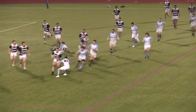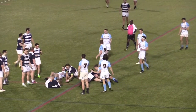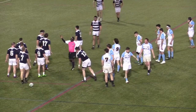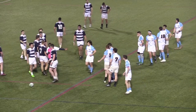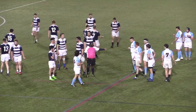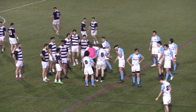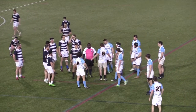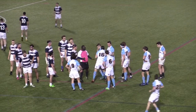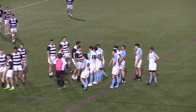Roger Williams steals it. Well, he's running a little sideways, but they're making the gain line. Yeah, he's going to call a knock-on there. That's a knock-on on Anderson. So here's a chance for URI right on the 22 here. Like you said, they're down in Roger Williams' end for one of their few appearances in Roger Williams' territory. So let's see if they can do something with this one. It'll be their scrum again.